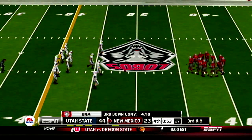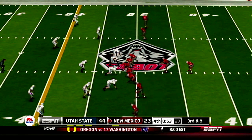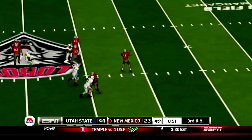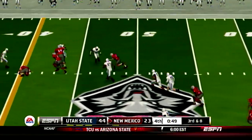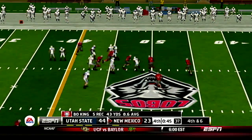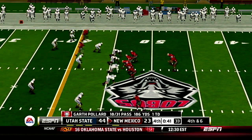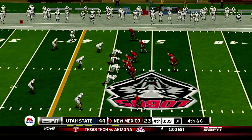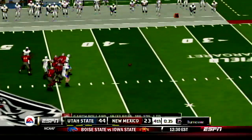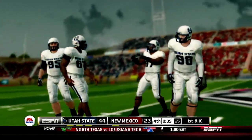Third down now, and they need to get it inside the 41. Throws in the middle. Tackle at the 47-yard line. So the big blow comes from the defense. They come up with the stop of the day, and that'll ice this football game.